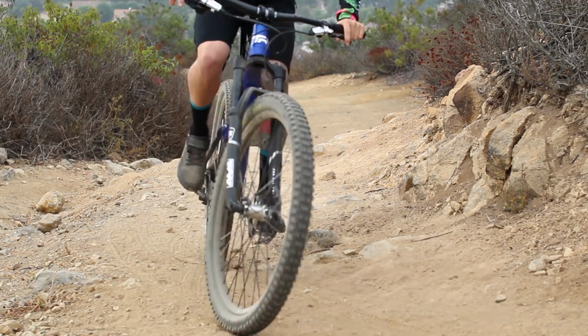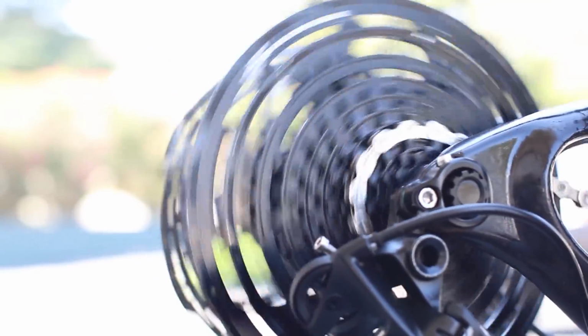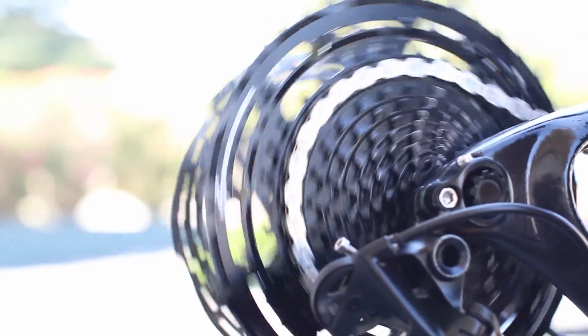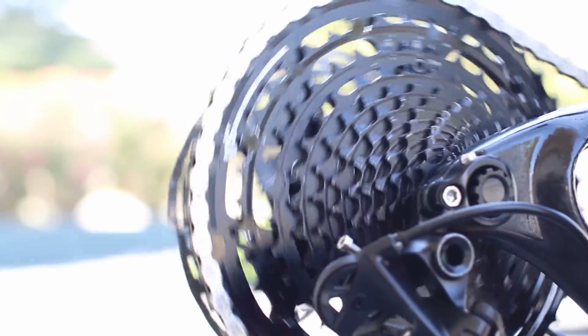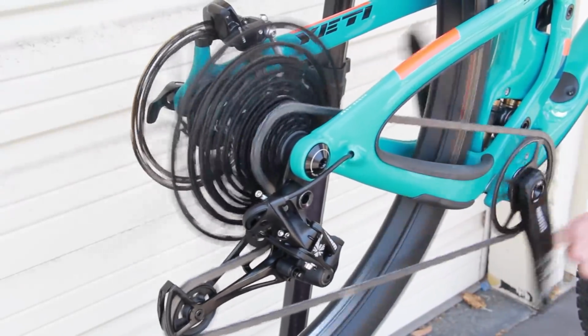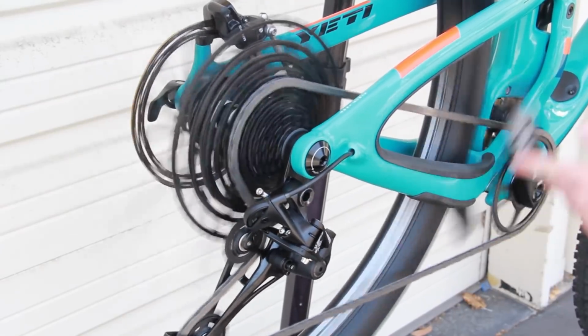The TRS Plus cassette will have closer transitions between the larger cogs and bigger jumps towards the middle. This means when you are really struggling on those climbs, you don't have to wait an entire crank rotation for it to shift. SRAM's Eagle cassette will have bigger jumps towards the larger cogs and closer transitions towards the middle, not exactly helping you when you're struggling.